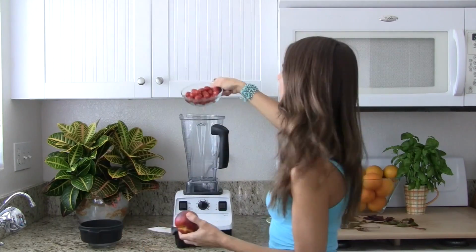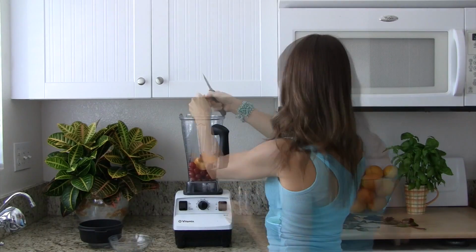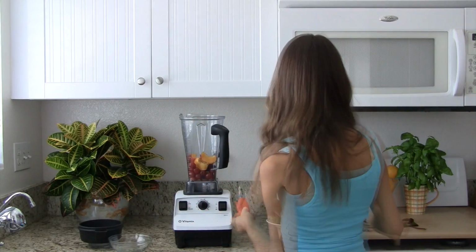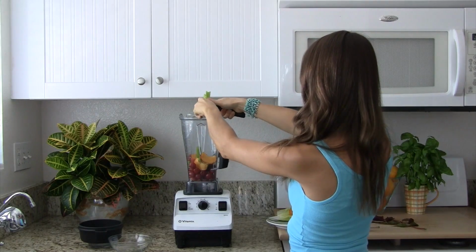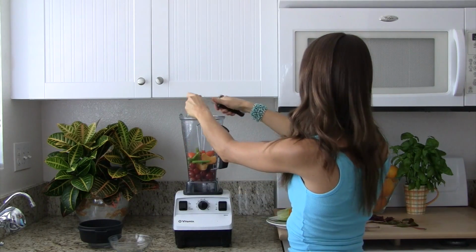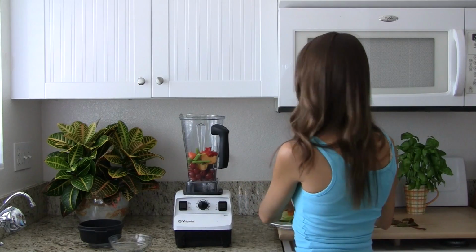So good. I'm going to add my tomatoes. I've got about 1 1/4 cups of these cherry tomatoes, and then 1 whole yellow nectarine. You can make as much or as little of this dressing as you want. So again, if I were to just blend the tomatoes and the nectarine, that would be a great dressing. I also like tomato, nectarine, and celery, another great combo. Then adding the bell peppers, you can add 1 bell pepper if you just like the red more, or I'm adding all 3 colors.